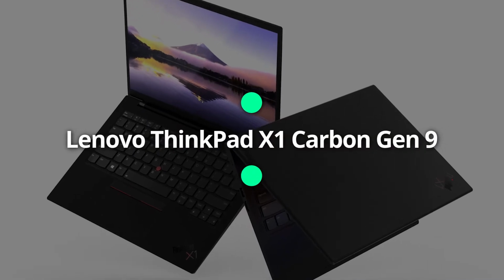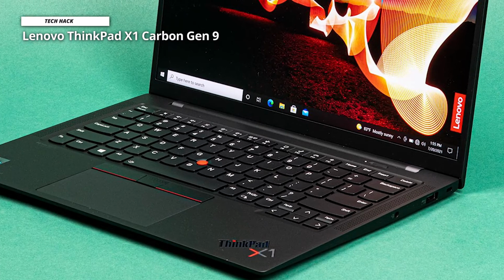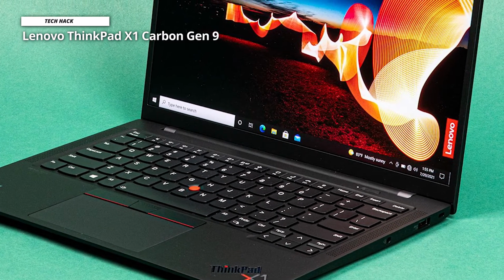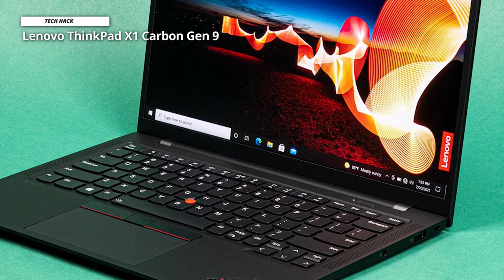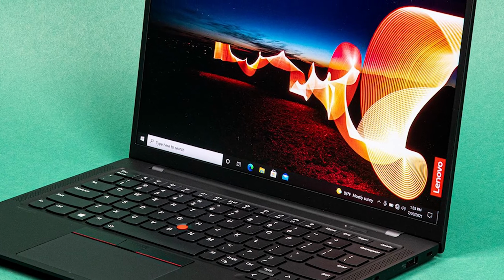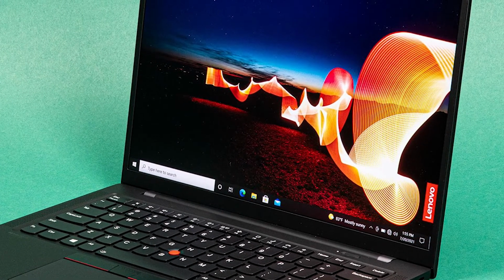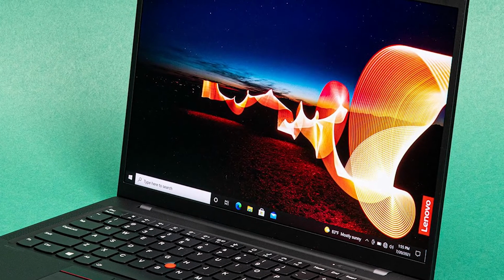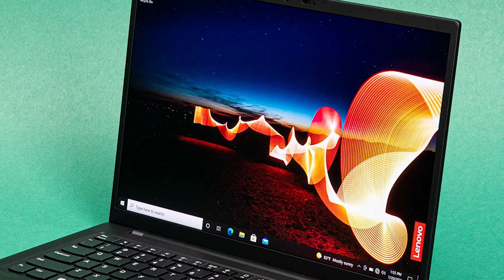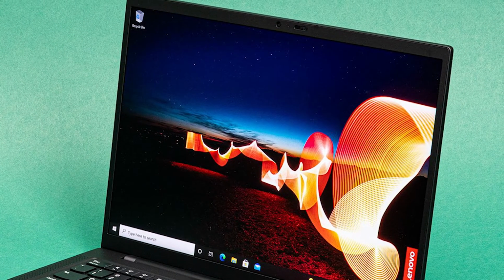Lenovo ThinkPad X1 Carbon Gen 9. The entry-level model sports an Intel Core i5 processor, though you can pay extra to upgrade it to a Core i7. However, there's no option to put a discrete graphics card in this laptop, so you're limited to Intel Iris Xe integrated graphics. The base model comes with 8GB of memory and 256GB of storage, though you can upgrade that to 1TB of storage and 36GB of memory.